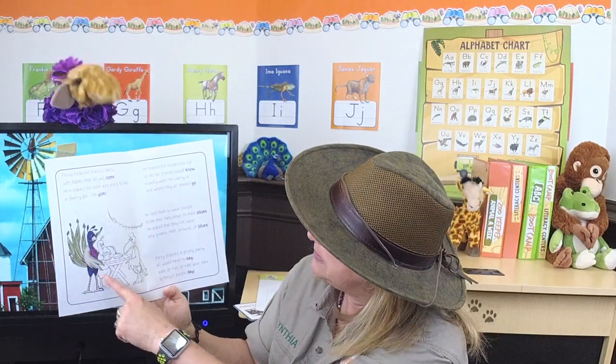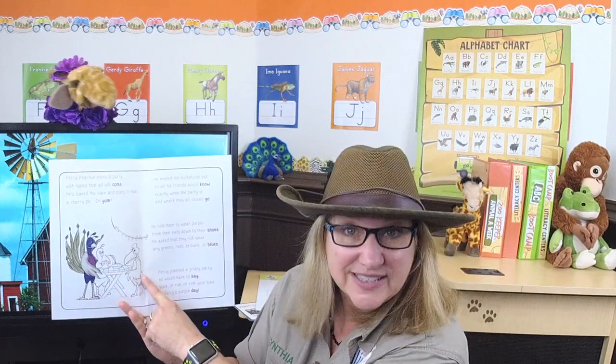And there's Percy Peacock with his guest. I think that's Tommy Toucan. And there's some desserts on the table.